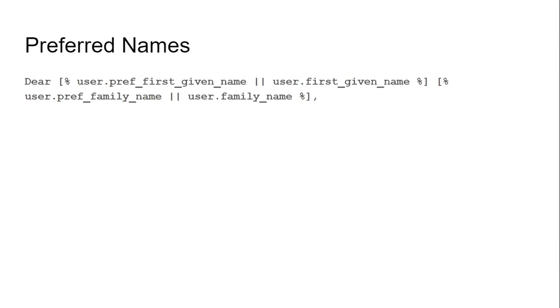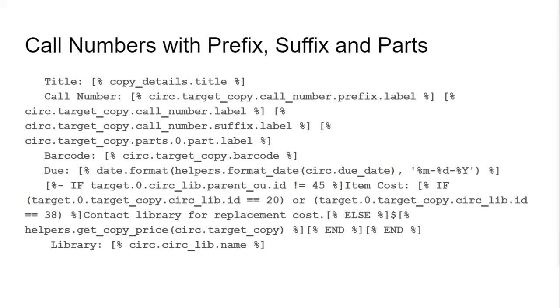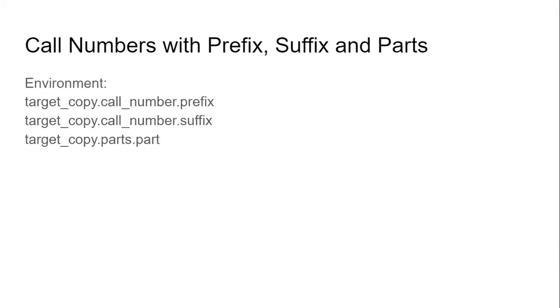And next is on our notices, whenever we print a call number, we always include prefix, suffix, and parts. So this call number piece there is what wraps that all in. And in order to make sure all the data is there, here's what you need to have in your environment to get that.